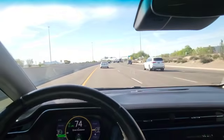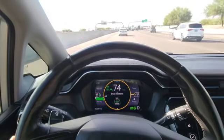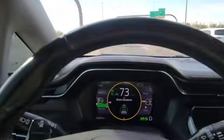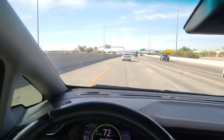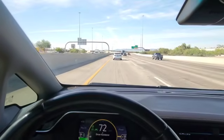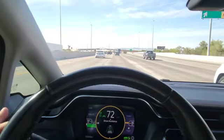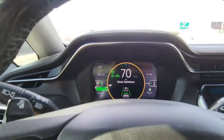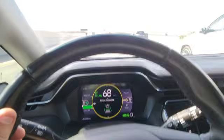Out here on the highway, got the adaptive cruise set. The lane keep is just giving us a little bit of a nudge when we get too close to the edge there. And even though our cruise is set to 80, it is matching the speed of the vehicle in front of us at 73. Now, if I change lanes real quick, slide over, it'll recognize that vehicle in front of us is going even slower and bring our speed down to match.